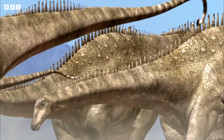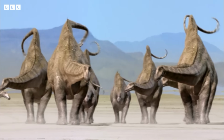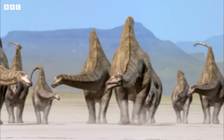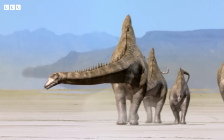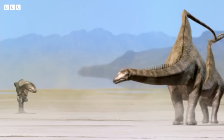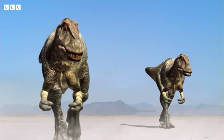And look what we found! A whole herd of Diplodocus. Look at them swishing their tails around. Uh-oh, it looks like the Allosaurus is back with a friend.